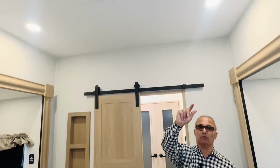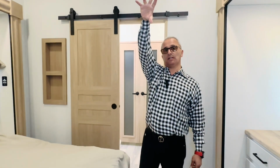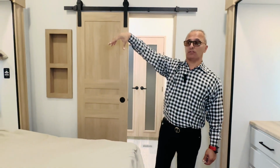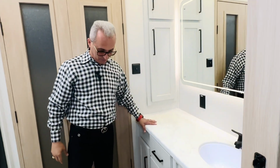And on top of that, I have my own ceiling fan. So 2 ceiling fans, one in the living room, one in the bedroom. I have my own AC in the bedroom. So you have AC for the living and AC for the bedroom. This is what my wife is gonna love.